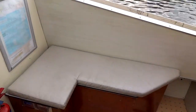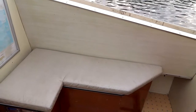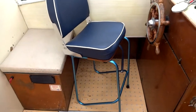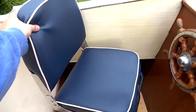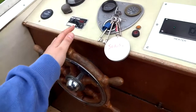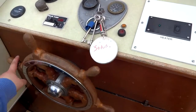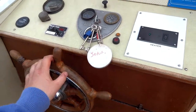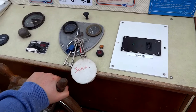It's got a lot of seating possibilities, so if there's the full complement of crew, they can sit out here as well. Over here again, there's another seat here. There's this seat here, which is the helm seat, which is brand new and very luxuriously soft and lovely to sit on. You get a traditional ship's wheel, and look at how easy this is to spin. This boat handles like a dream. It is an old boat.